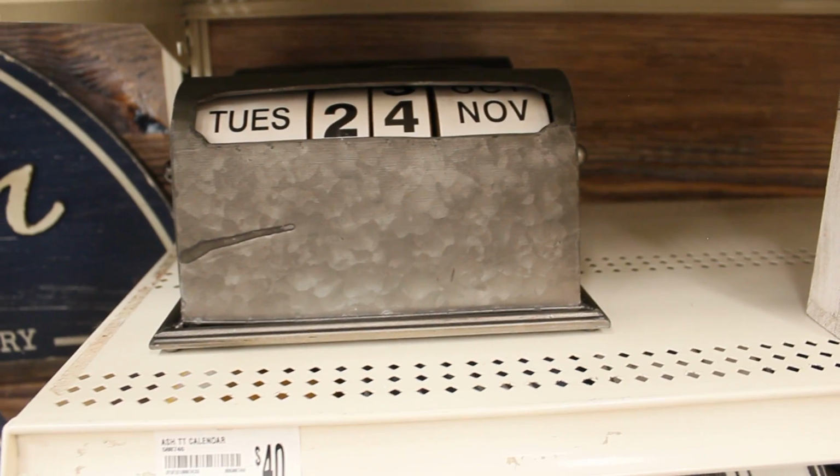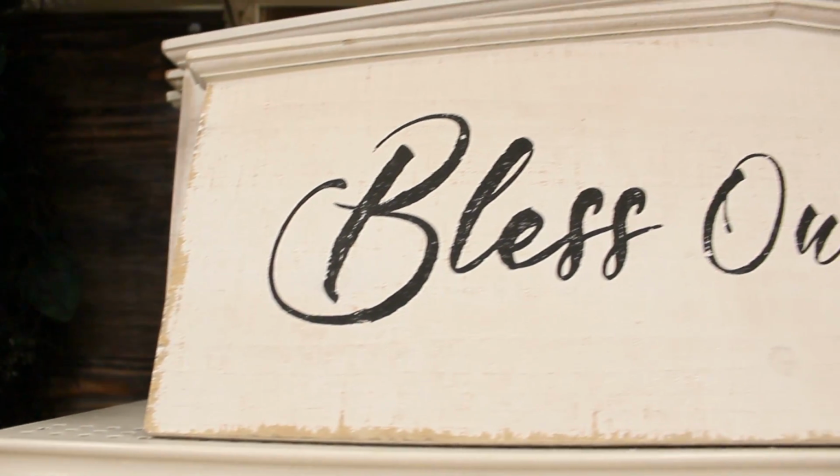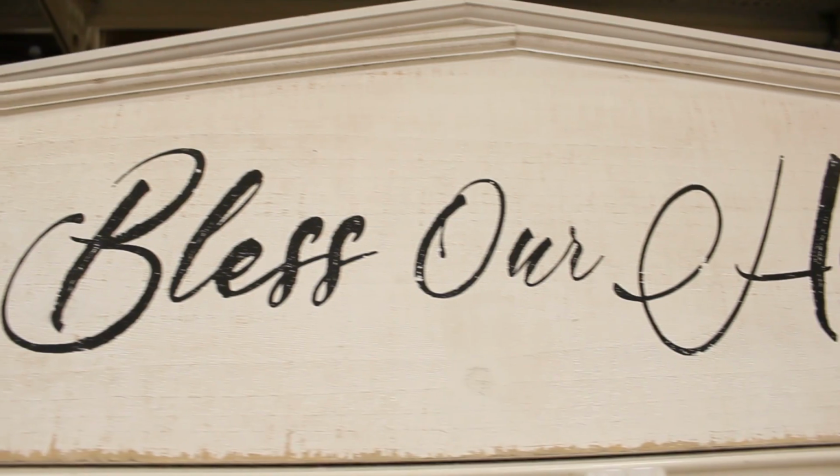If you guys love this vintage antique look, definitely check out these sections, stack your coupons, and you really have some pretty fun deals, or head to your local flea market and do some major hunting like we do.